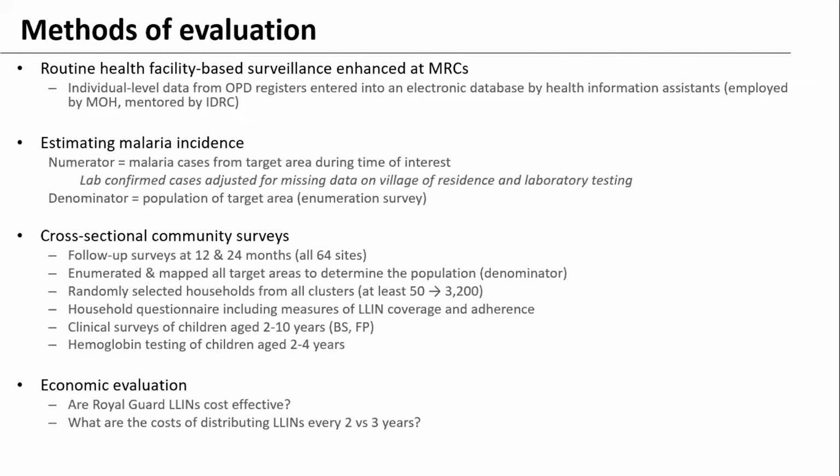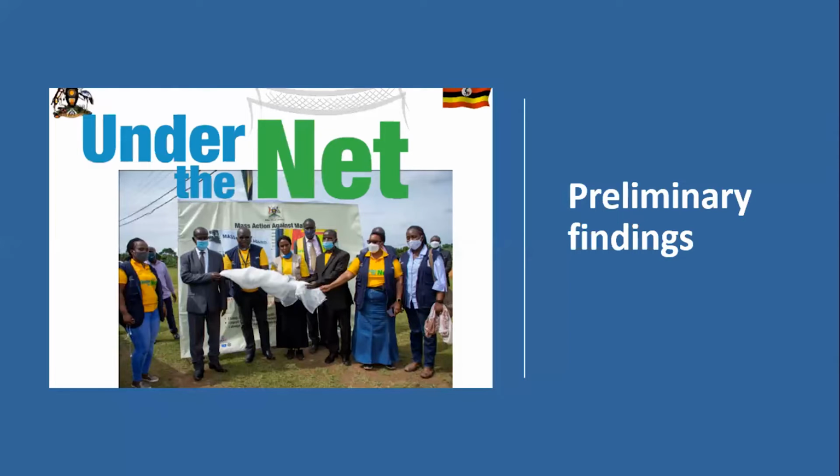And we're also doing an economic evaluation as part of this, which is to answer the question, are Royal Guard LLINs cost effective? And what are the costs of distributing LLINs every 2 versus 3 years? So moving on to the findings, this picture is just really showing the net campaign slogan, which was "under the net," to really encourage net use.